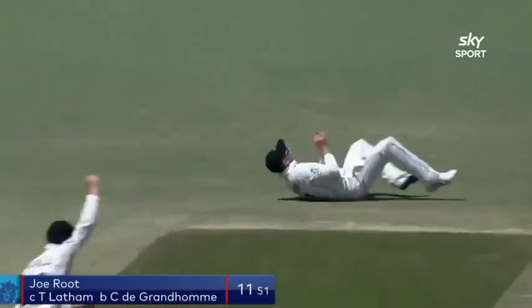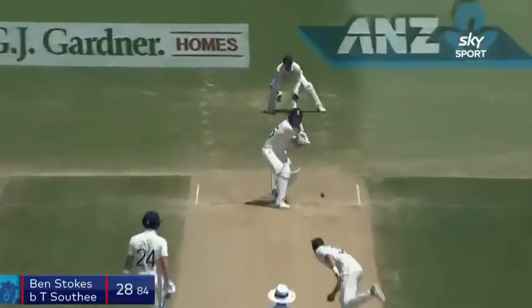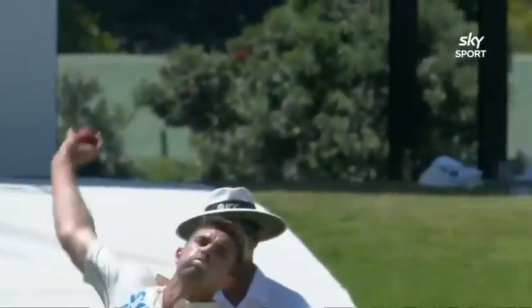And the wickets picked up. Started with Joe Root, picked up by Colin de Grandhomme. An opportunity to maybe whack it through point. It bounced, it was a slower nature. And then Tim Southee got the massive Ben Stokes.